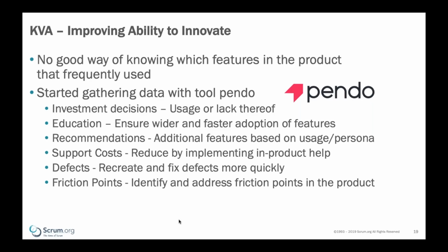And then we're looking at friction points. So let's say you're in the application and you're going through your workflow, whatever it is, but then 90% of people always go to the help documentation after that. We clearly see that there's something going on there that we need to look at. And so all of this to say, we now know empirically how people are using our application, and we don't have to guess.